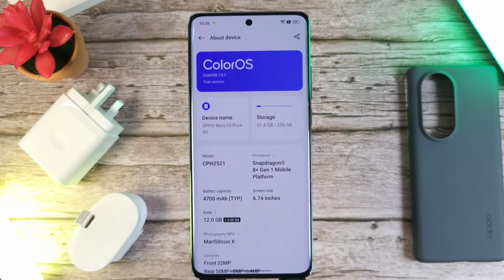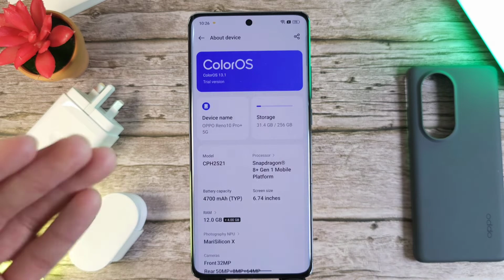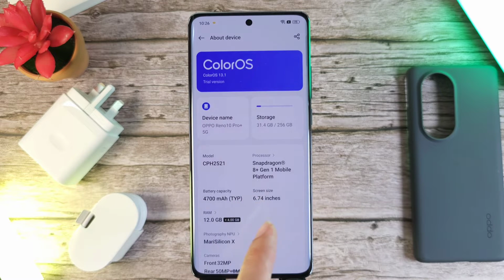Alright, so one of the major things about this phone is the fact that it does have very, very good internal specs. Here it does have the Snapdragon 8 Plus Gen 1 processor, and for this model it does come with 12 gigs of RAM and 256 gigs of storage, which of course is a lot for most people. In terms of the storage, it does come with UFS 3.1, which is of course really, really fast.